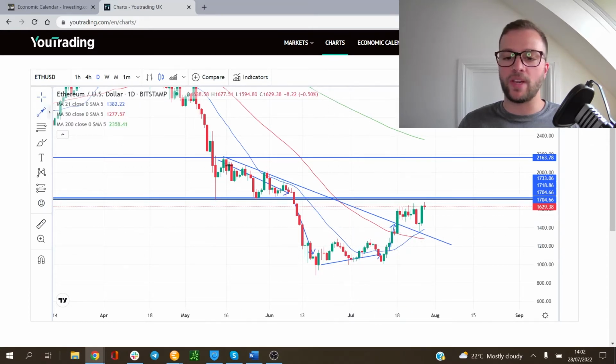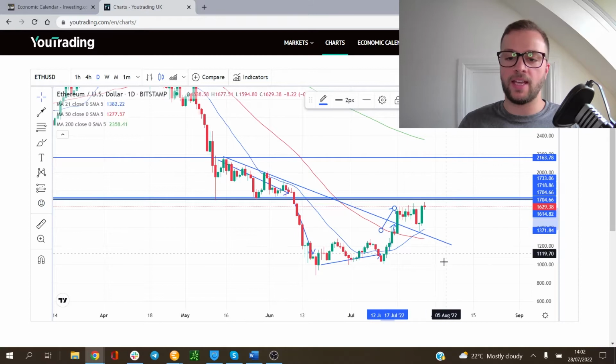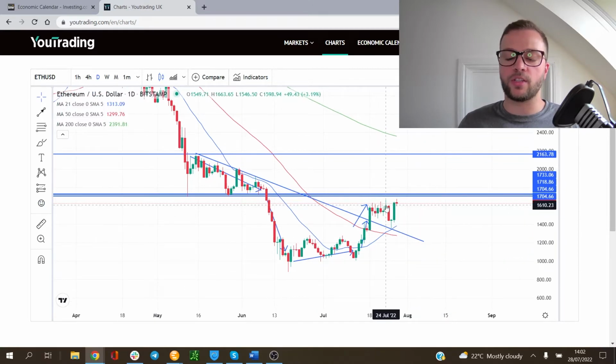But then more recently, at the start of last week, we had this push back above this downtrend. Okay. And then after a couple of days of consolidation, we retested this downtrend and bounced as well from the 21-day moving average.